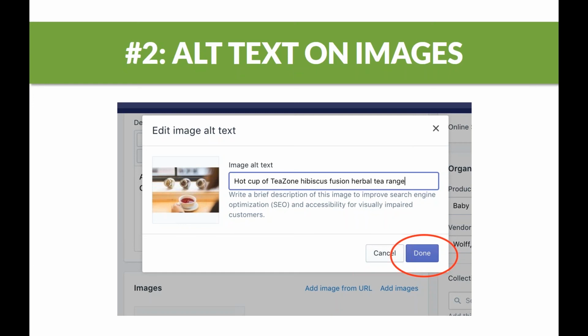Alt text on images. This is one that people forget about a lot of the times. If you aren't website savvy, it can be missed. And let me kind of explain this. I had a really great college professor who explained this to me, and I never really thought about it much. But if someone is vision impaired, they do have these softwares that will read out text to them. So if the software comes across an image, it will read this alt text. So, for example, if the software came across this image of a teacup, it's going to read off hot cup of tea zone hibiscus fusion herbal tea range. So then that person can kind of get an idea of what that image is.